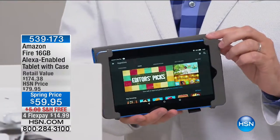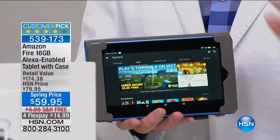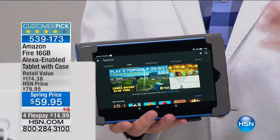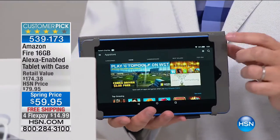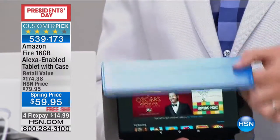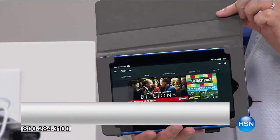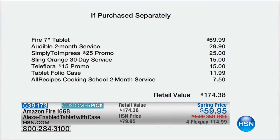Listen to this. It's about 15 or 20 minutes away. It's an Amazon Fire, best price we've ever done. It's the best value in the market. This is a 16 gig Fire tablet for $59, and you also get the case with it. If you go to Amazon right now, they've got the 8 gig for $50, with no case and no apps.